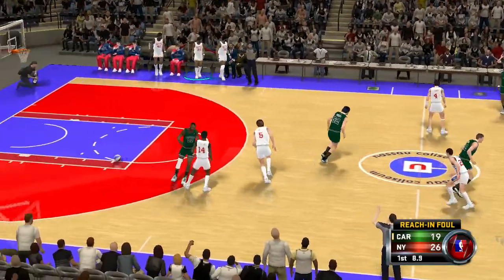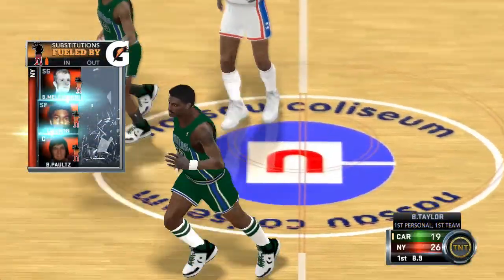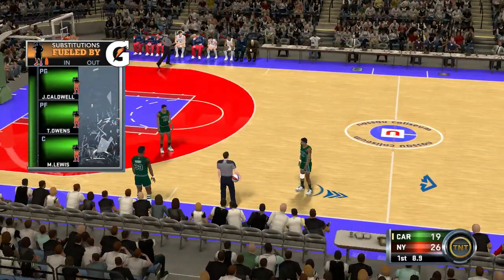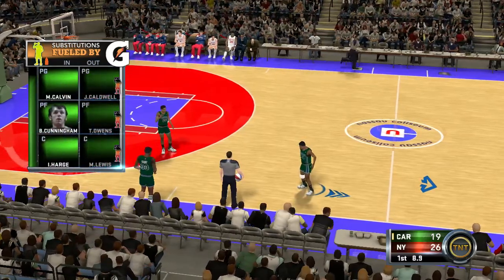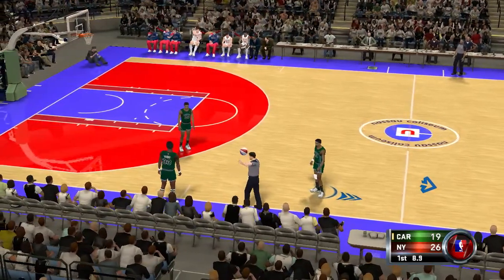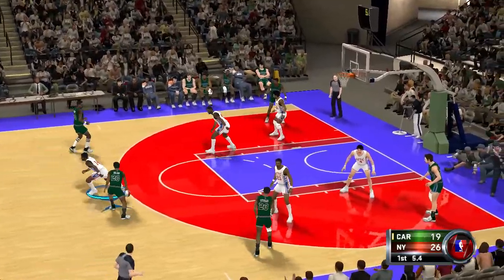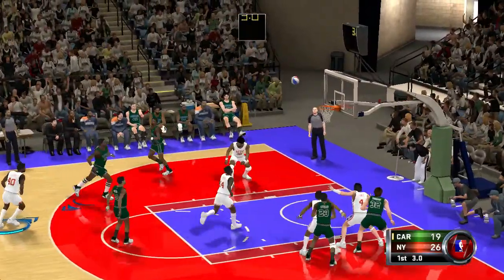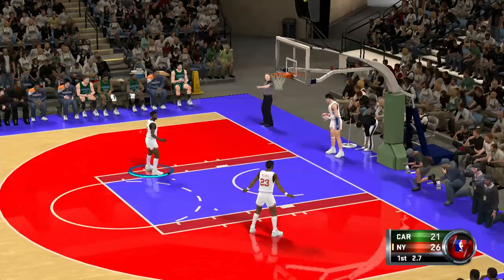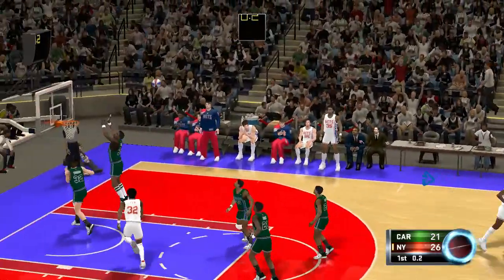Taylor gets the reach-in call. That is his first foul of the game. First foul. Team's first. Substitution. Eight seconds left to play in the first. Fires, high post. Good. Puts up a prayer. Shot is off.